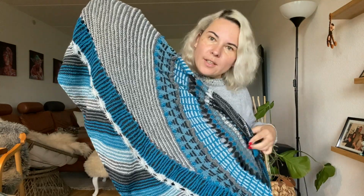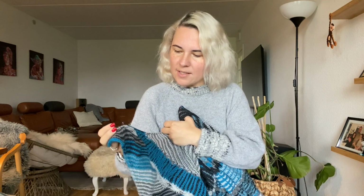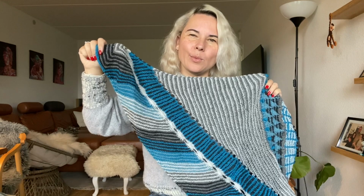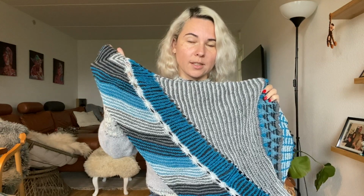Maybe I should look at the instructions for this one and make the border look like this one on my Geogradient shawl. I think it will look nice. Yeah, it's an interesting idea. I'm gonna look at the instructions and see if I can use them to make this the finishing touch on Geogradient.